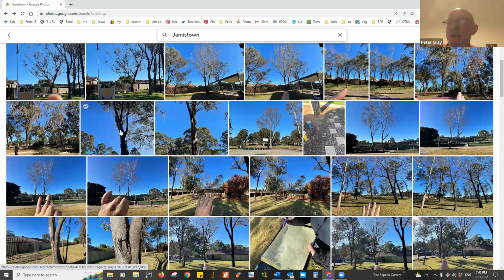Wonderful. Vicky has sent a photo too, but I didn't have time to get it to you. Yeah, sorry, I only sent it during the chat. So if you can get them to me about a week beforehand, it gives me a chance to put them in the folder and have them all ready for you. It was just a tree that I saw today. We don't know what's wrong with it.